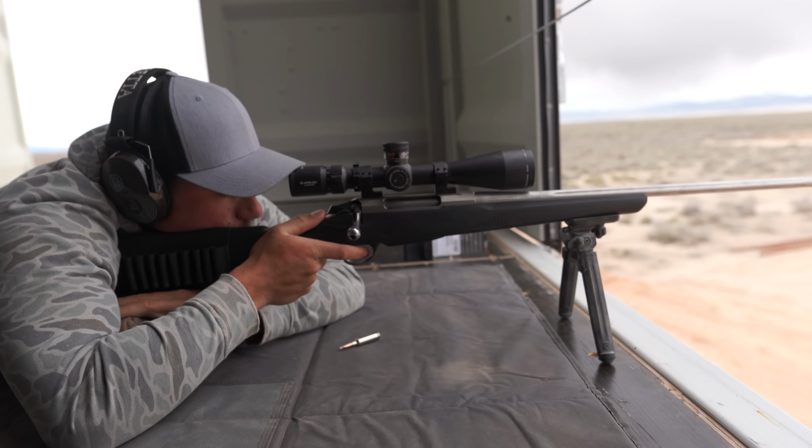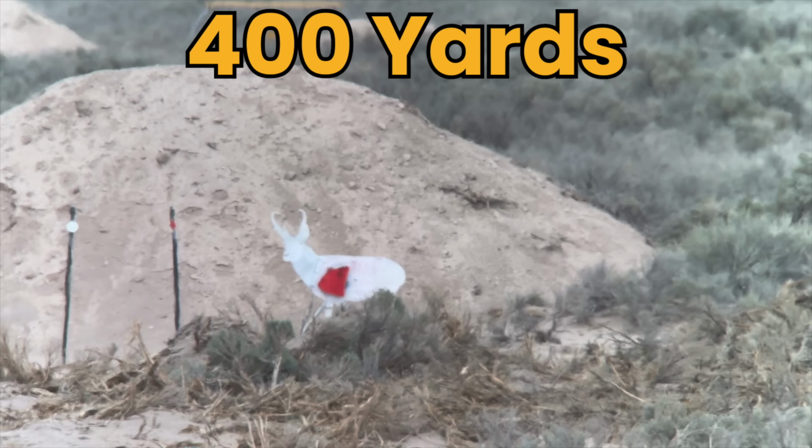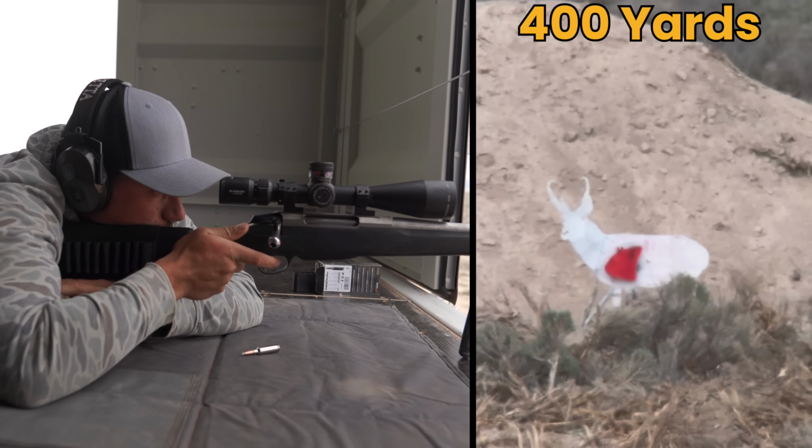Should we shoot it? Yes, shoot it. All right, so this is the factory trigger. We're aiming at an antelope here at 400 yards. There's about a 12-mile-an-hour wind going on right now from right to left. Let's see if we can hit the vitals.